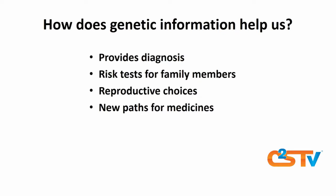So how does genetic information help us? Well, for those who have genetic disorders, it gives us a diagnosis. Really importantly, it gives a genetic diagnosis for their family members, which is how we use it in cardiology a lot. We can identify somebody who has a disease. We know there's now risk to some, but not all of their family members, and we can reduce their risk. It also allows for reproductive choices. And most importantly, why a lot of pharmaceutical companies are interested in it, it identifies new paths for developing medicines.